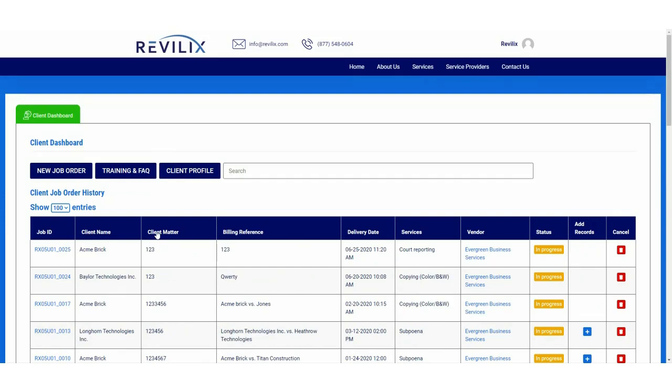Now, if you didn't want to do that and you wanted to organize by the job ID or the client name or client matter, you can do that simply by clicking the top of each column, the text at the top of each column, and it'll sort A to Z, and then, of course, in the opposite, Z to A. But again, the search box is your friend here, and we use that quite a bit with our demos and also as we use the system and our clients use the system.